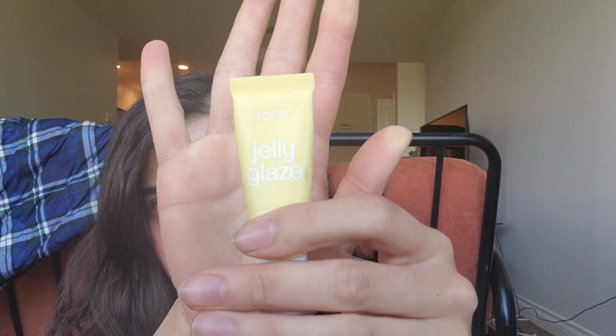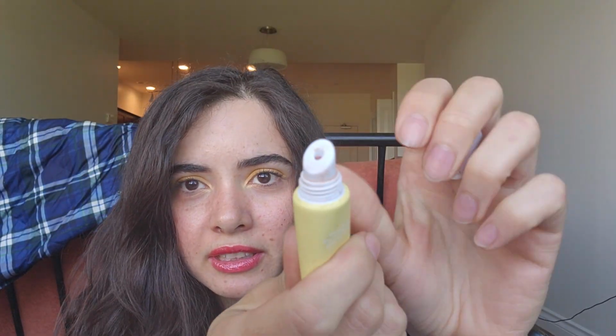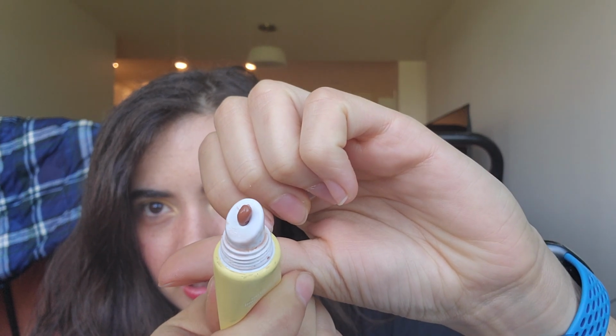Then I have this Tarte Jelly Glaze lip balm in toasted coconut. I do really like this. I keep it in my purse. It's like a brownish nude color, so it's very easy to wear. But yeah, definitely whenever I'm out I use it. Mostly at work I use it. But you really only need a small amount. It's very hydrating. So I didn't finish it. I didn't think I would finish it. I just wanted to see how much progress I could make. And I used 2.7 grams. There is 10 grams in here, so I used like a quarter of it. That's fine. I'll just keep it in my purse and keep using it.